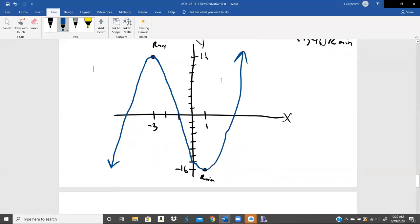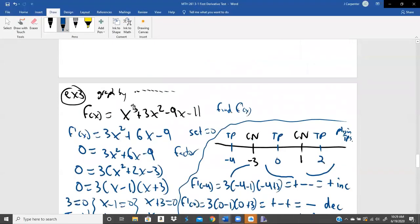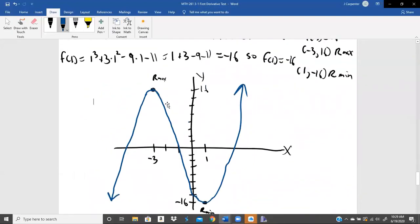You can also talk about the maximum number of turning points. That was something we had in pre-calc 1, where if you have a third degree polynomial, you can only have 2 turning points. The turning point is always 1 less at most. It doesn't guarantee it, but it says it's a maximum number of turning points. What are turning points? They're the extrema. The relative max is a turning point, the relative min is a turning point. There's 2 of them, so we don't have too many.